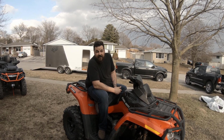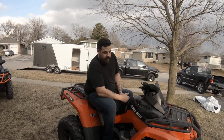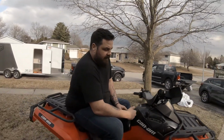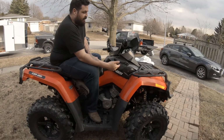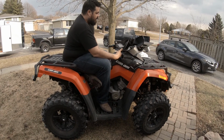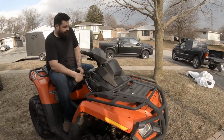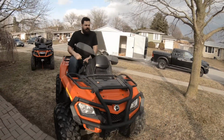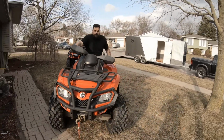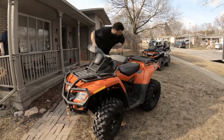It's a 2010 Can-Am XT650. It's got some aftermarket wheels, skid plates, programmer, suspension, exhaust, and I'm not sure if there's anything else. I don't remember if there's anything else. So we'll go over the tires first.